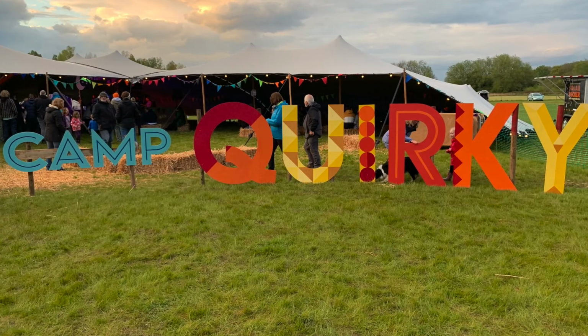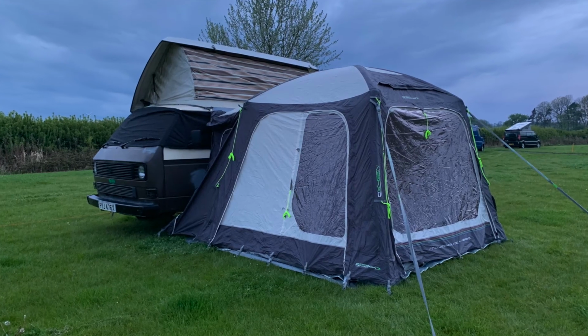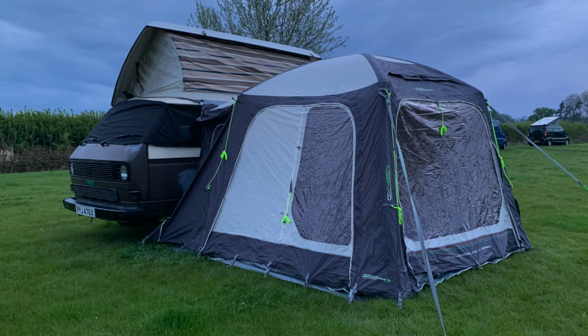We were lucky enough to make it to Camp Quirky earlier in the year, which is a phenomenal weekend. If you haven't been and you're into the van life scene and everything that goes with it, go to Camp Quirky. An unbelievable atmosphere, superb vibe, just a really great weekend. You've got to experience it to understand what we mean, but if you're anywhere close to where it's going to be, then by all means go.